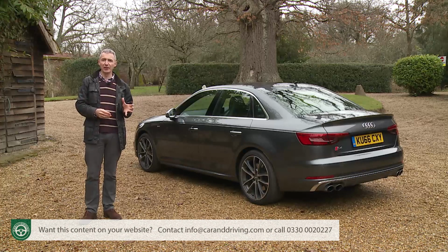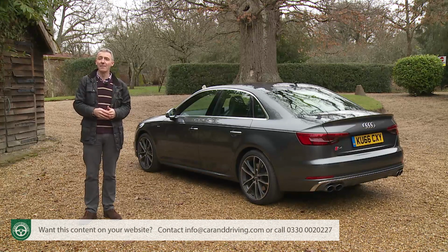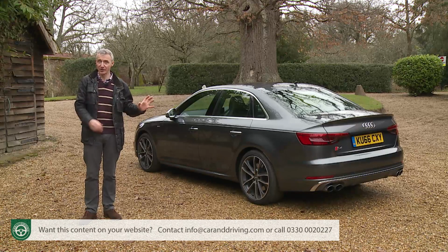Other more familiar inclusions in the pack run to traffic sign recognition that can picture road signs and display them on the dash, Audi Active Lane Assist, which is there to gently steer you back into lane if you inadvertently drift out of it, and a so-called collision avoidance assistant that tweaks the steering to keep the car stable in emergency manoeuvres. It's all very reassuring.